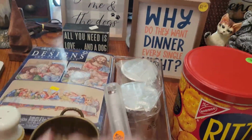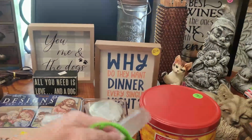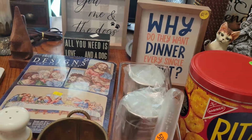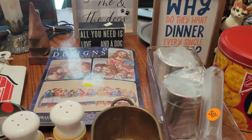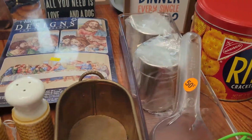Awesome. I did get some brand new salt and pepper shakers. They're basic. I have been selling salt and pepper shakers like there's no tomorrow. I have no idea what's going on. In one day, I sold probably 12 pairs, and my sister sold probably 8 or 9. It was crazy. So we had a lot we were kind of holding on to and waiting, so we've been really putting them out and filling them in.